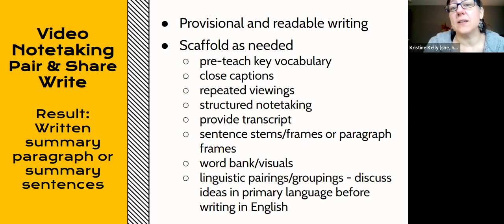You can scaffold as needed. You can always pre-teach key vocabulary from the video or the text. You can use closed captions with the video. Repeated viewings, I like to do that when I have short videos. Structured note taking: you can give them a graphic organizer or a set of partially filled in Cornell notes, give them some of it, and then they have to work on filling in the rest. Provide a transcript. You can use sentence stems, frames, or paragraph frames. Give them a word bank. Give them some words and phrases.